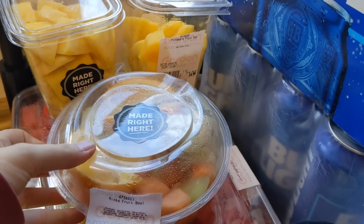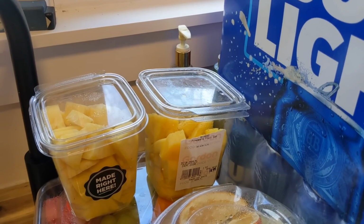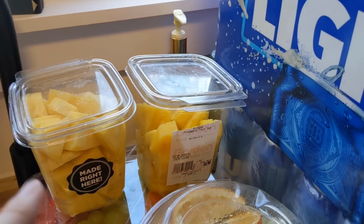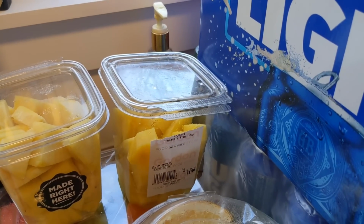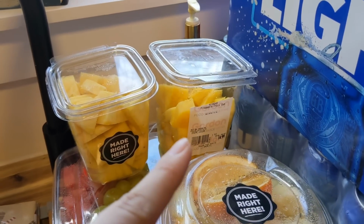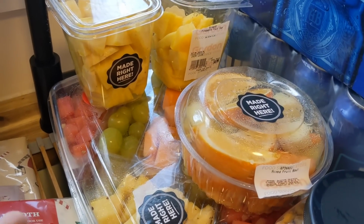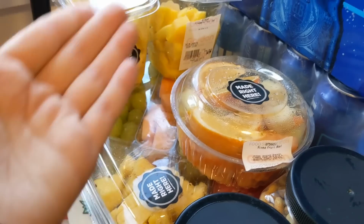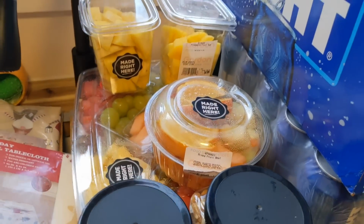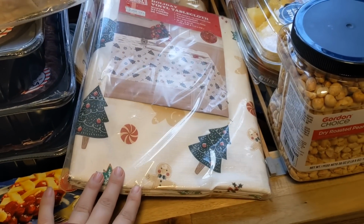I ate one of them already, very tasty. And then I had 2 of these pineapple packs, which were $5 each. Pineapple is my absolute favorite fruit. This one I ate some of in my recipe food video from a few days ago, so you saw that, and here it is. So this was like a $50 plus fruit haul right here, which is absolutely insane to think about if I'd actually purchased that. Very tasty, very good.